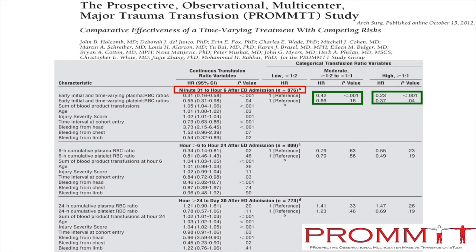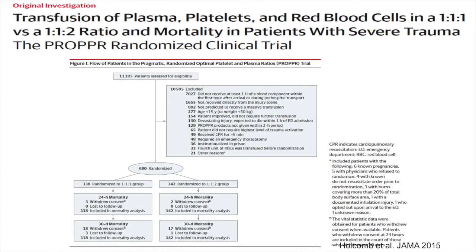This is a descriptive study. This is a prospective study. There was some of the best we had at that time, but actually now we have a randomized control trial. We have this very important landmark study by Professor Holcomb of Houston, a randomized control trial performed in 12 centers in the United States, looking at trauma patients with massive hemorrhage arriving to the center and then randomized to either receiving a 1-to-1 strategy of plasma, platelets and RBCs, or a 1 to 2 strategy of plasma.